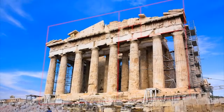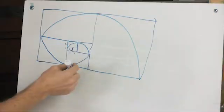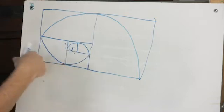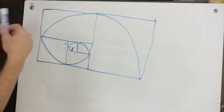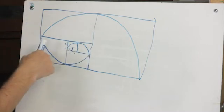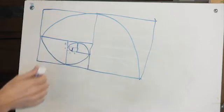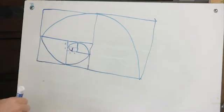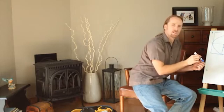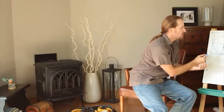If you actually break up the structure of the Parthenon, you'll see there's elements that fit on those golden mean lines. So it's quite interesting. So it's been used throughout history with art and architecture, and now being discovered a lot in nature as well. Seems to be a really important number and related to aesthetically pleasing things. And they've even called it the divine ratio, and like I said, it's also called the golden mean.